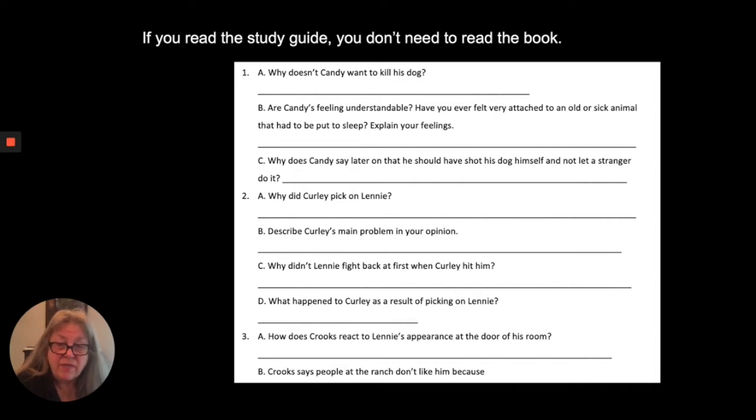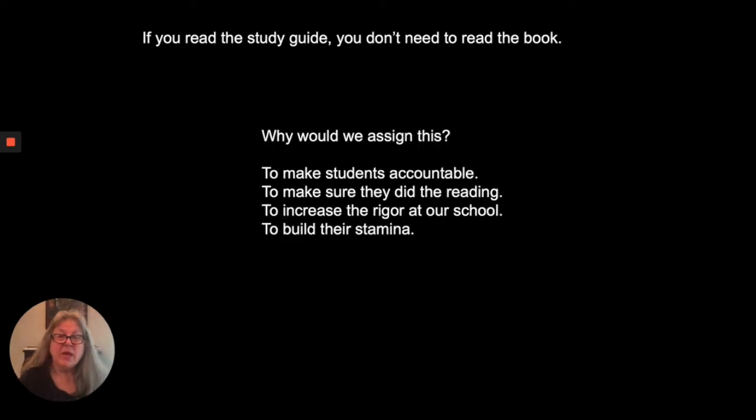Why didn't Lenny fight back at first? What happened to Curly as a result of picking on Lenny? You don't need the book at all. So why do people assign study guides? They say it's for these reasons, but I don't really buy it.